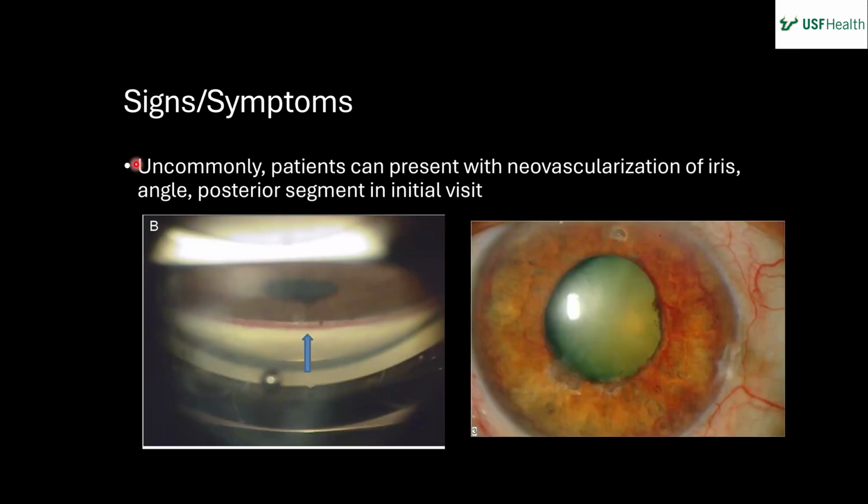Also, uncommonly, patients can present with neovascularization of the iris, the angle, or the posterior segment at their initial visit. Someone like this patient might have an IOP of 50 or something, and that might be their presenting scenario. And then here's some NVI.